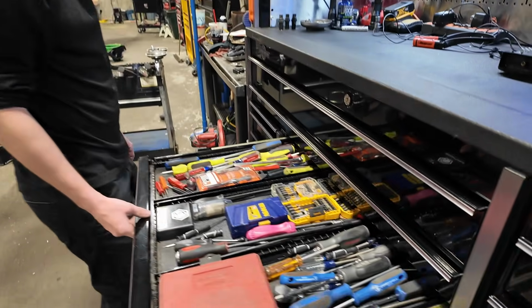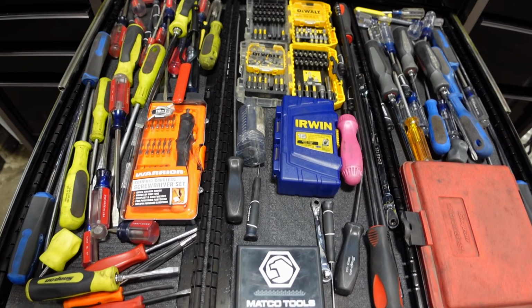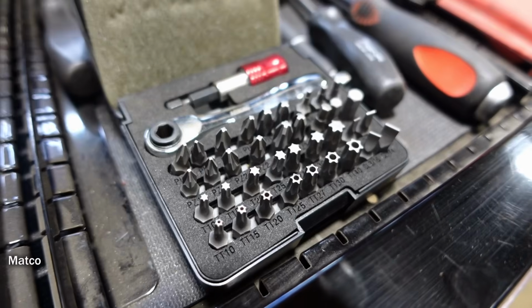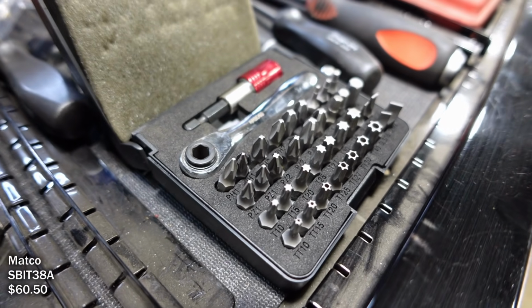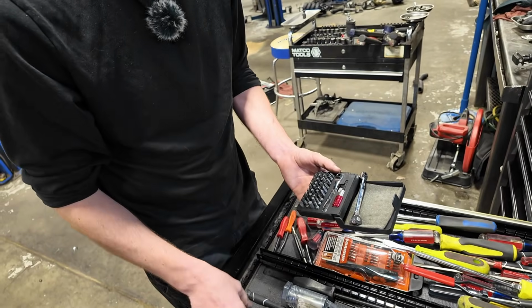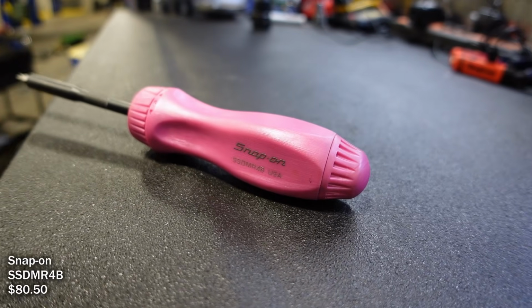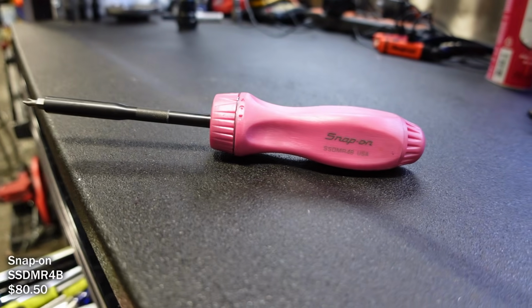We got our screwdrivers in here. So we got flathead, Phillips. We got bits, some really small ones in here. Oh, that's a nice set. This is for if you're doing a blower motor or something. Oh, look at this ratcheting screwdriver. That's cool. So we got a pink ratcheting screwdriver with some bits in there. Awesome. Impact screwdriver right here.